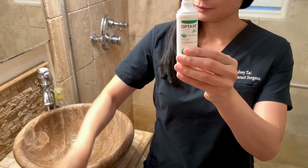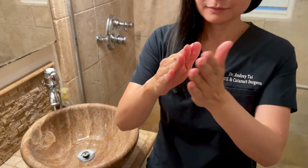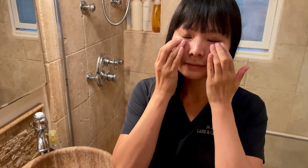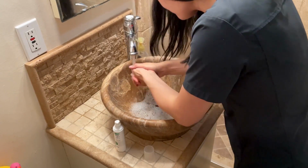When using the cleaning gel, you should wash your hands thoroughly, and then put a small amount of gel on clean fingertips. Close your eyes and gently clean and massage the eyelids and eyelashes with the gel, and then gently rinse your eyelids and eyelashes with warm water and pat the eyelids dry with a clean towel.